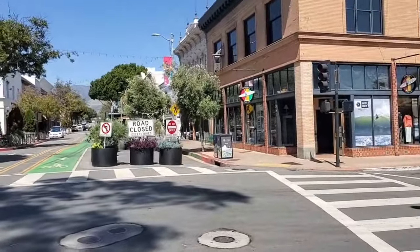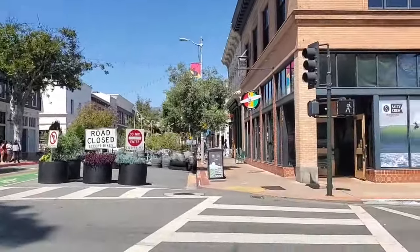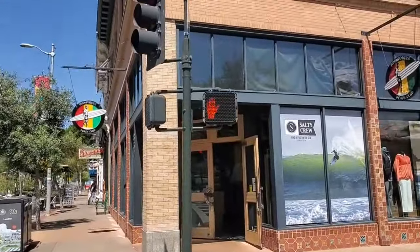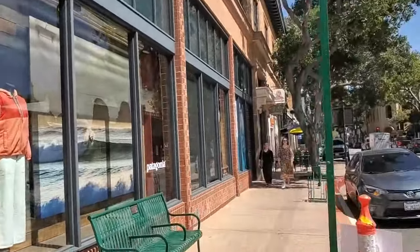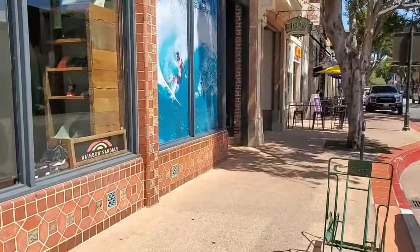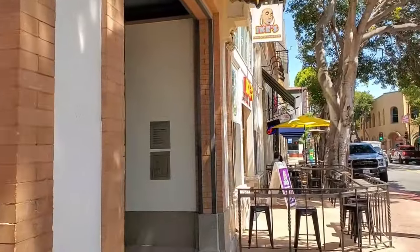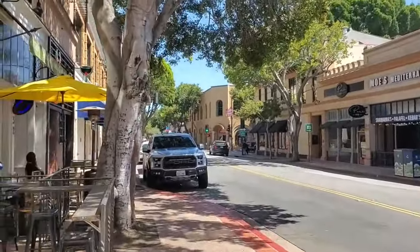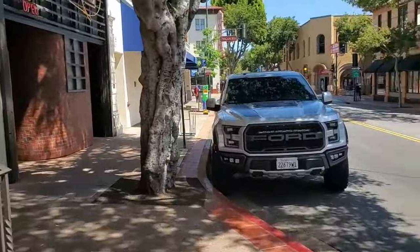All right, let's go. Giuseppe's is over there on the right, which is a really very good Italian joint. One time I thought the pasta was a little overdone, but I'm pretty picky about the pasta. It was a really good dish. So, let's get back to Higuera Street here.